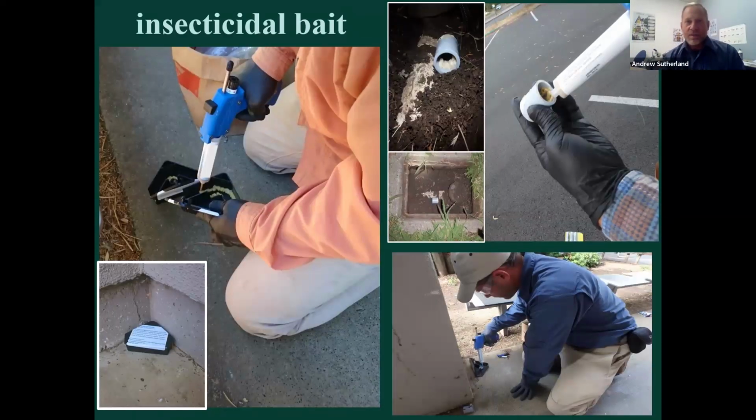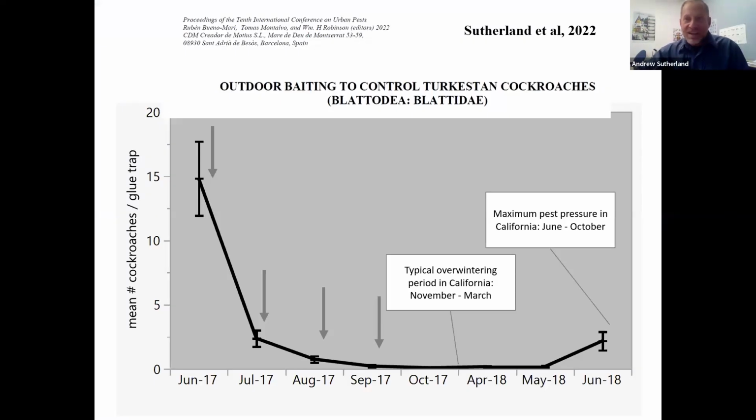In addition, here's the multiple tactics side of it. We used a bait-only program to reduce a humongous population at one of these school districts. So we used gel baits, and we did something experimental. We used rodent stations that are lock and key and affixed to the hardscape. We could put gel bait inside there. Cockroaches would walk right in. They don't care, it's made for mice. We also would fill PVC slip couplings with gel, and you could drop those down into these utility boxes. And so by using this combination of tactics, exclusion, prevention, and chemical tactics, we were able to reduce a massive Turkestan cockroach population at a public school.